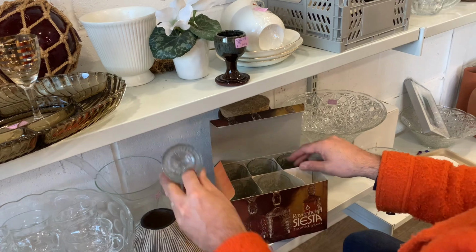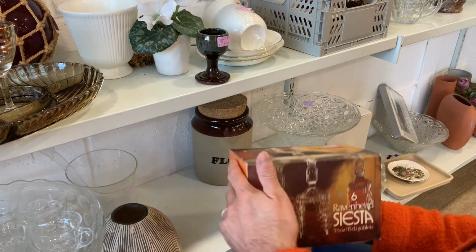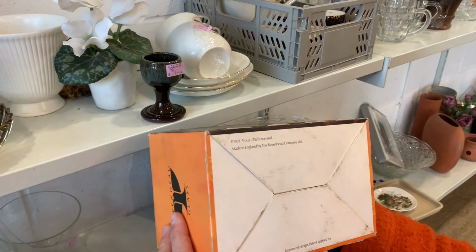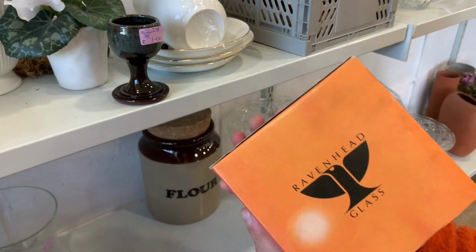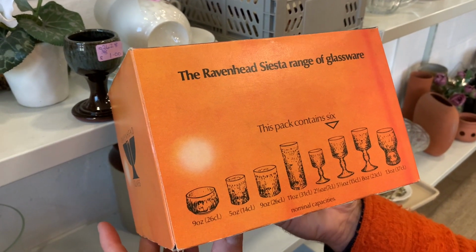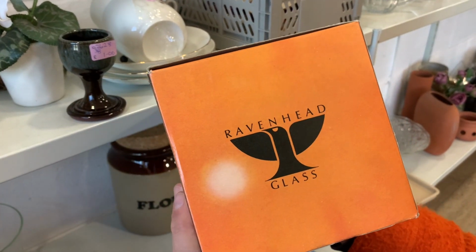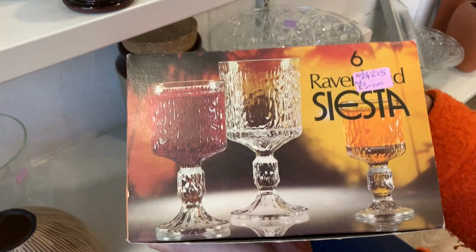So I think we'll grab those for £3 for the set. Lovely. We couldn't see a date on those, but it seems like they're probably 70s, and the look of them certainly suggests that as well. So a nice little pickup, and all the different shapes that are available from Ravenhead. So we'll keep our eye out for some more of those, but for now the Ravenhead Siesta goblets are going in the basket.